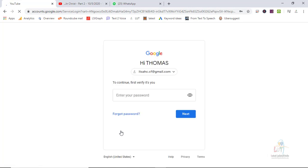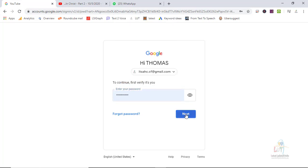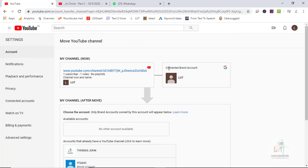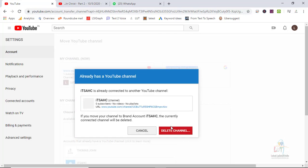So clicking on Move Channel to Brand Account, I'm going to be asked to verify that I am myself by re-entering my password. Now, I have as my options these brand accounts. I want to move La Channel to It's HC. So, I'm going to choose It's HC.